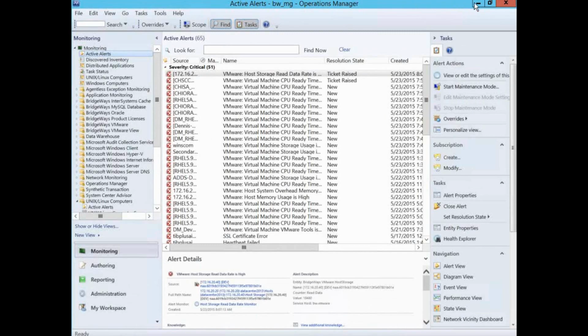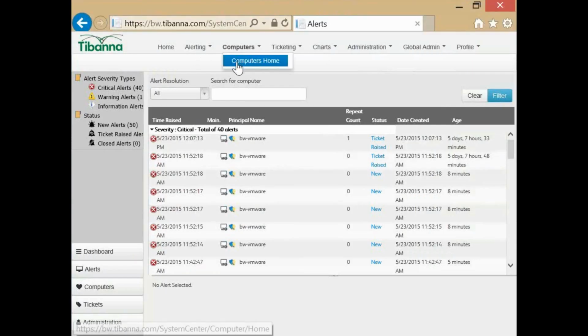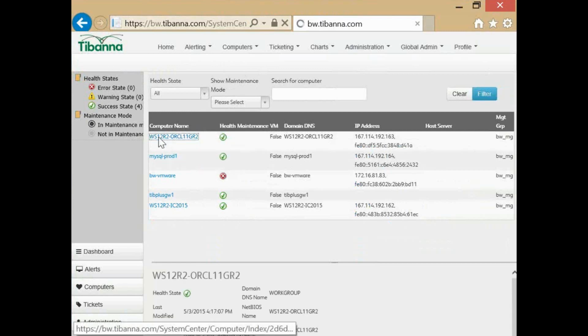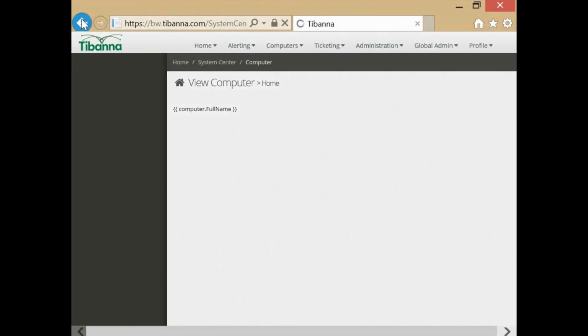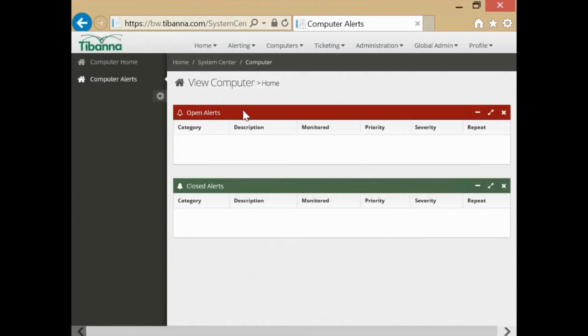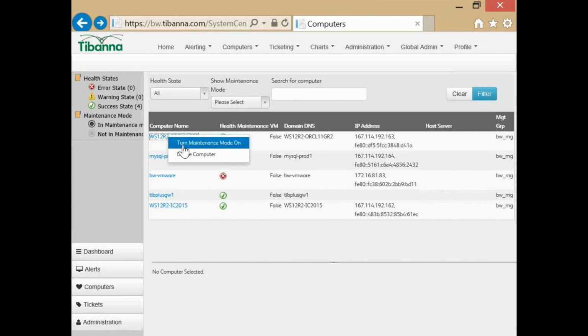So let me go back into the Tibanna portal. If I go into, for example, a computer, I can also do the same sort of thing. I can highlight the information, and we can see that at the bottom, and it also will give me some more information about that. It will also give me any alerts that are generated around that computer. Or else I can put it into maintenance mode exactly the same way as I did before.